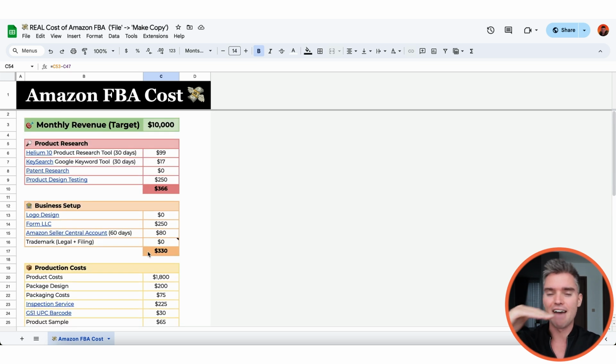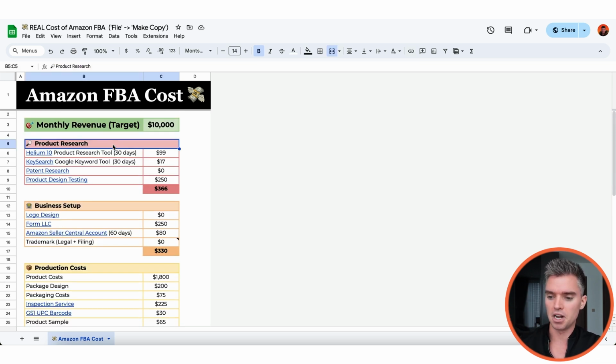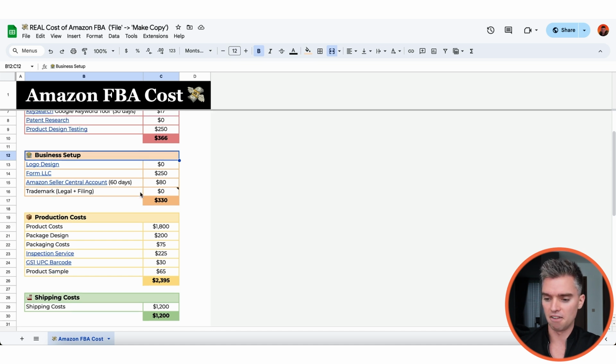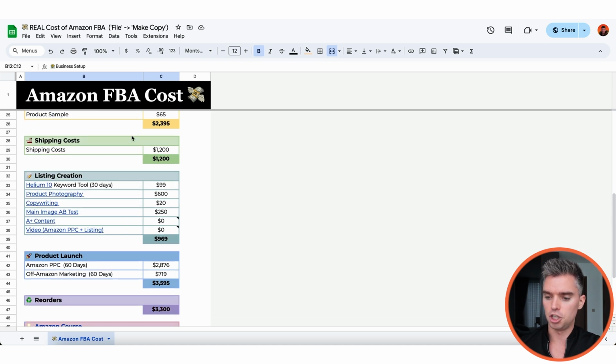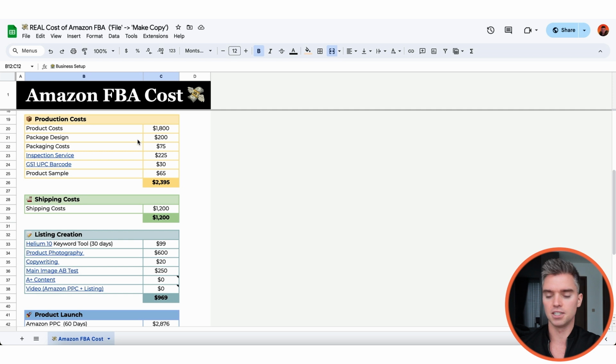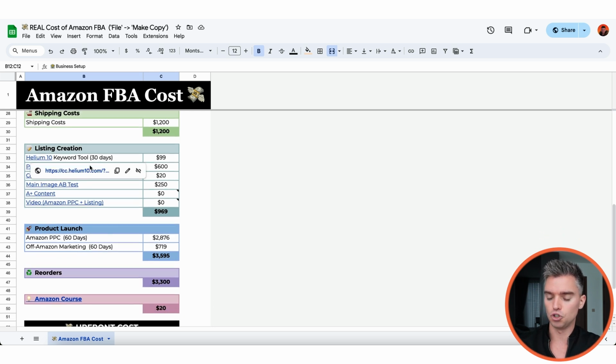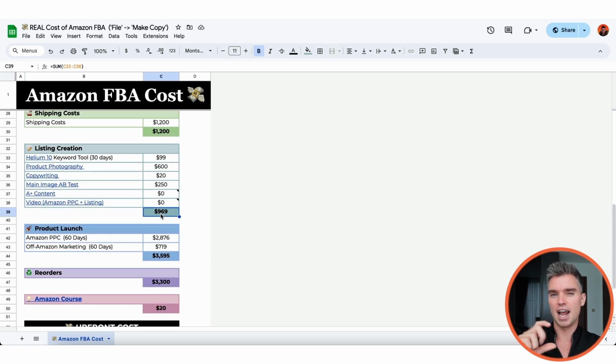Now, why is that the case? Well, we literally break down every single step. So here's how much money you'll likely spend in product research phase. Again, this could be more, it could be less, but these are very good real world estimates. How much does it cost to set up your business, which is obviously a one-time fee, production costs, shipping costs, so how much to produce your product, packaging, inspection service, GS1 barcode, product samples, how much it costs to ship by air, by sea, or a mix of those, listing creation, so all the different tools or things you may need. Again, trying to estimate a little bit on the higher end to make sure that you're pleasantly surprised if it costs less, but still very realistic.